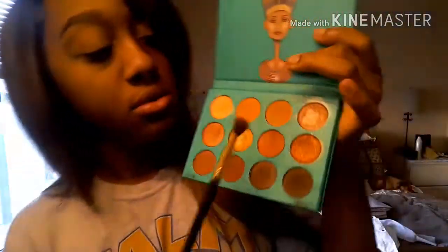So little disclaimer, I am not a makeup artist, but I am a broke college student for now, and I would like to say that I have about 4 palettes. That's the Nubian 1, Nubian 2, and the Masquerade palette from Juvia's Place, and then my last one is from BH Cosmetics. And I would like to say that I love all 4 of those palettes dearly. They have taken me through prom, my homecomings, and 2 birthdays, and they have not failed me.